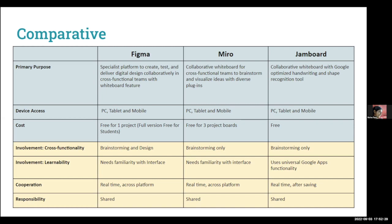Then based on cooperation and responsibility, all of these tools can be used in real time, and they can be used across platforms, and they can collaborate live even when they are not sitting together. So that solves a little bit of the problem of collaboration within a group when they are doing projects.